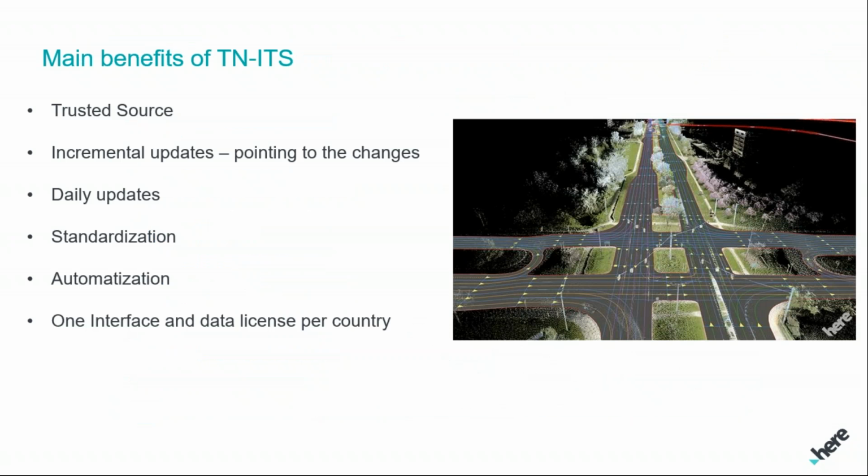What are the main benefits for the end user, but also for map makers? It's a trusted source, so we can really highly trust the correctness of the data. We are getting incremental updates, so we are really only getting the changes every time in the data feed. So we don't have to download the whole data set and compare it to the last data set and find out the changes.